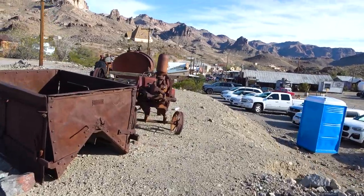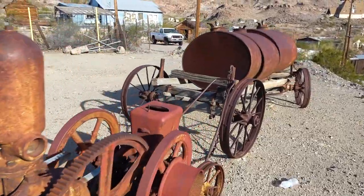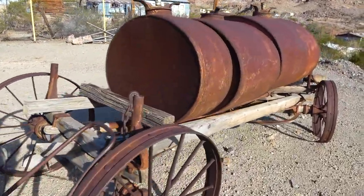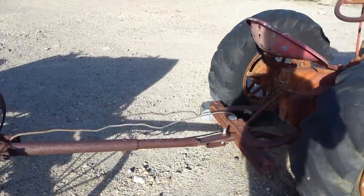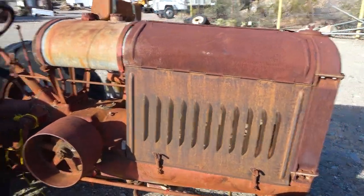So we're gonna go walk down the hill here into the main area and get some lunch. There's a lot of antique shops and stuff like that down there, so... Oh, this was pulling the trailer. Look at that. This tractor still has the motor in it. It's pretty awesome.